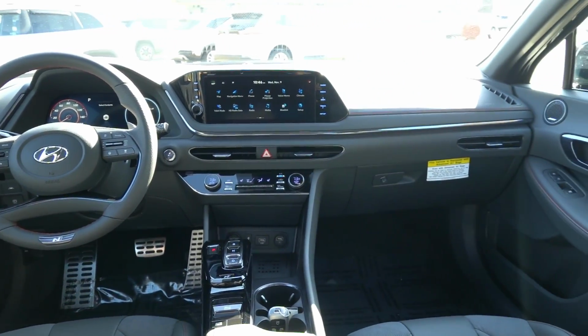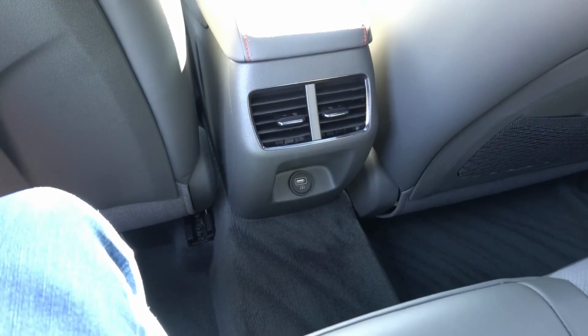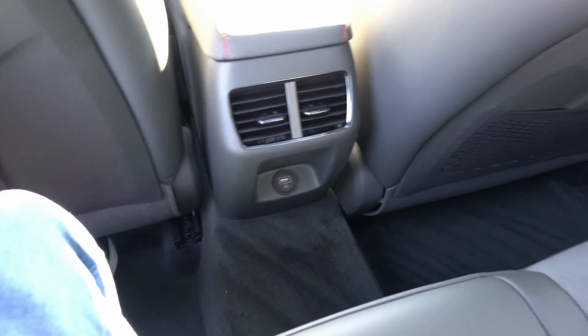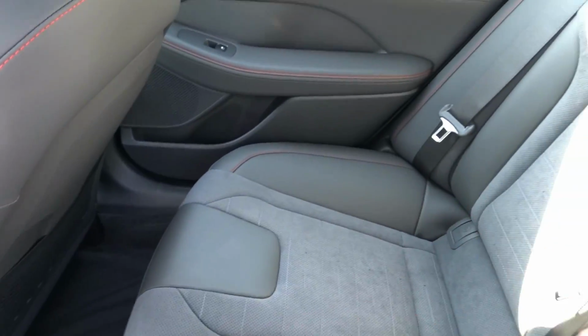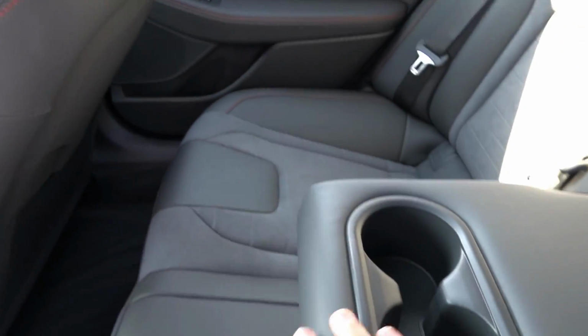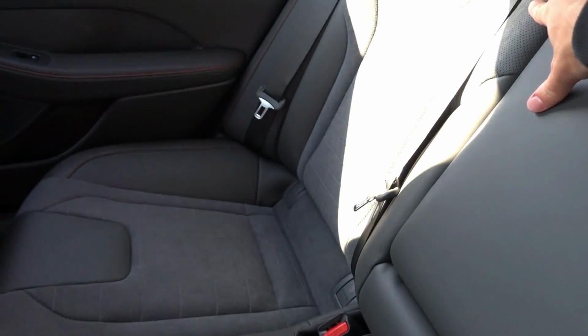Here's a look at the front dash. Out back, you do have AC vents, as well as 1 USB-A charge outlet, 1 map net on the passenger side, and just a good amount of interior cargo space. Center armrest with 2 cup holders. Seats do fold 60-40 split.